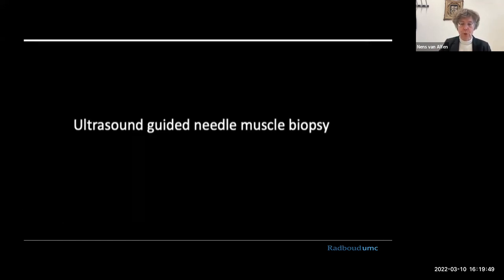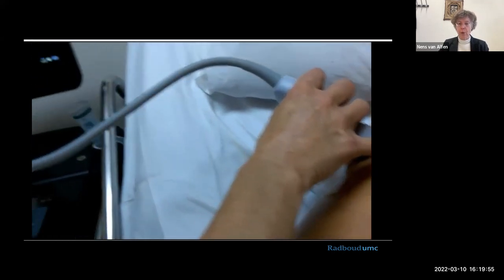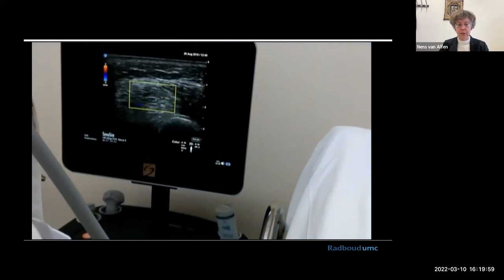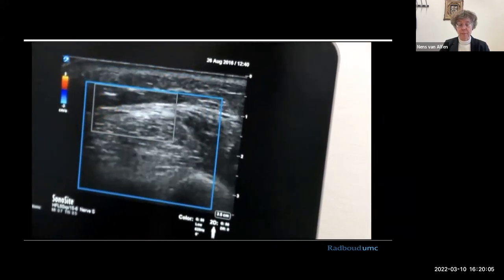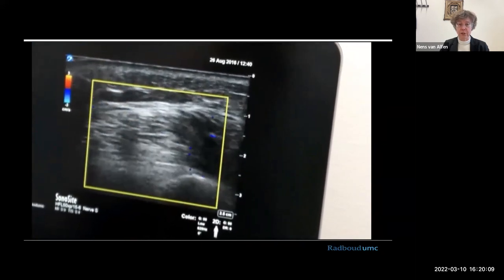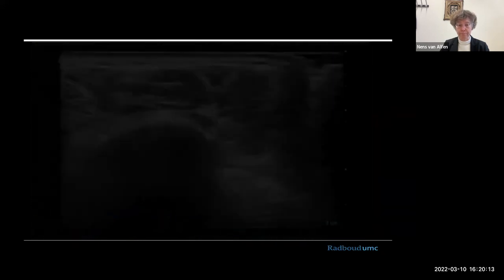What I have here is a small video of an ultrasound guided needle muscle biopsy that we perform. It will take 2 minutes. But what we do in practice is that we help our clinicians, we pre-scan the muscle of interest in the room where the patient is at that point for the biopsy. We both scan for visual abnormalities, so HECMAT grading, but also, as you see here, for any vascular structures that you might want to avoid when you stick a biopsy needle in.